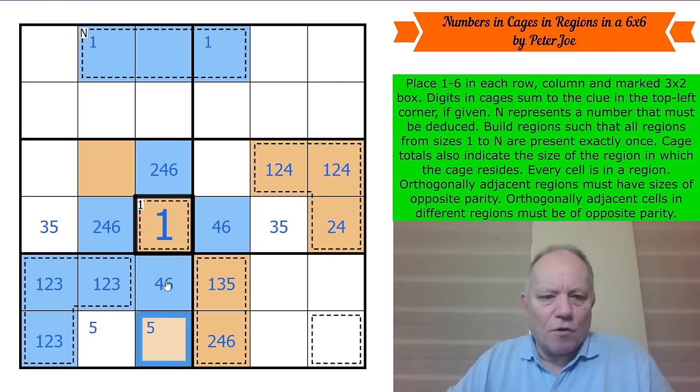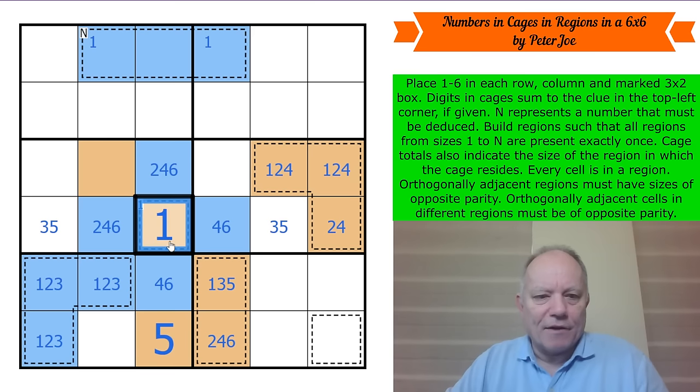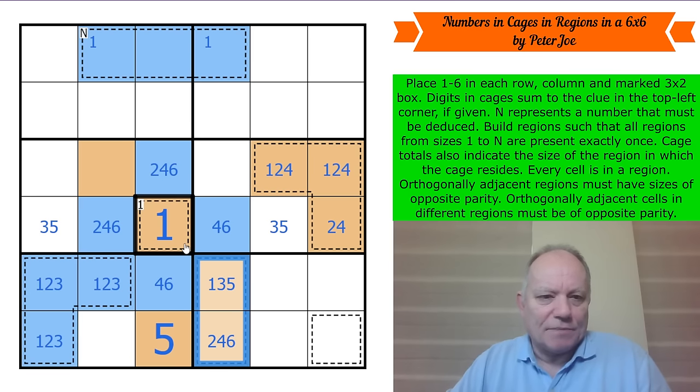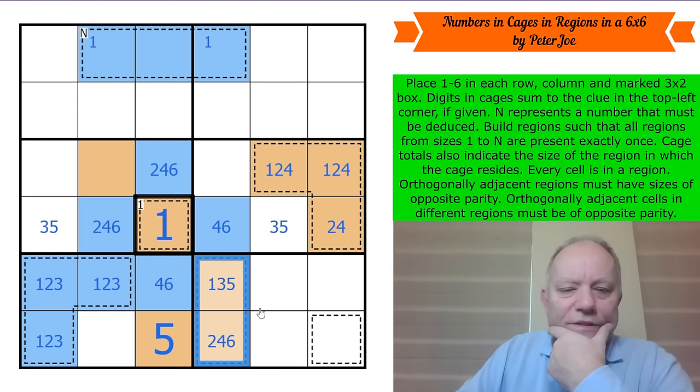This has to be an odd number, because it's orange next to a blue cell, and it can't be 1 or 3, so that is an actual 5. There's our second digit in the grid after 23 minutes. I think I got that one after 1 second. Now, that doesn't tell me anything, of course. Actually placing digits in this puzzle doesn't do a lot, not at this stage.